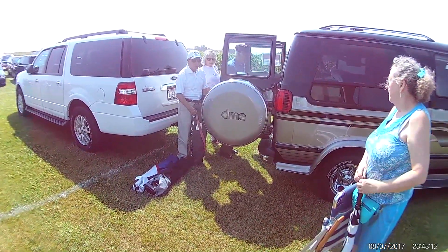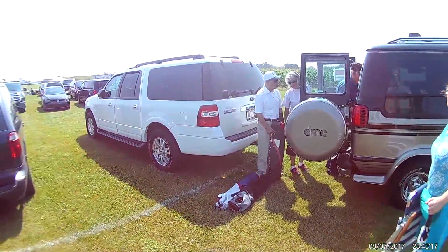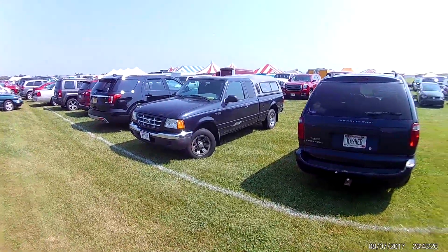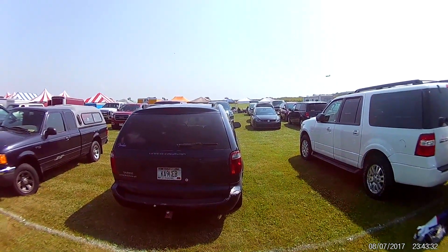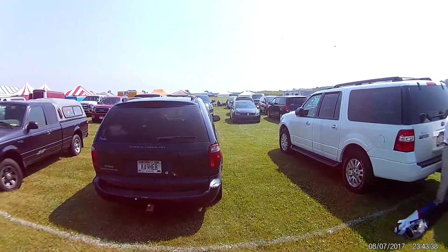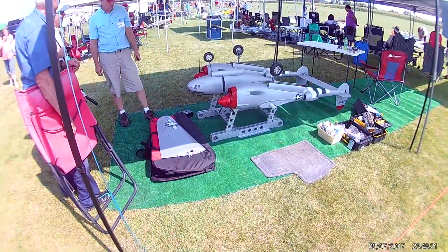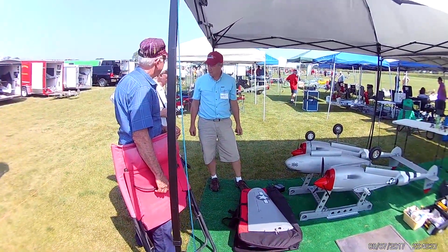Here we are at the Warbirds Fly-In, unloading the van. This gentleman is working on a P-38 Lightning. 50 cal and 20 mil. Nice stuff.